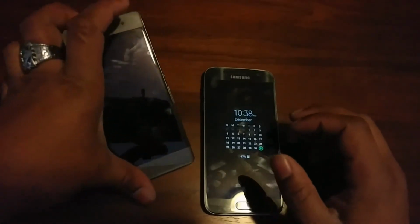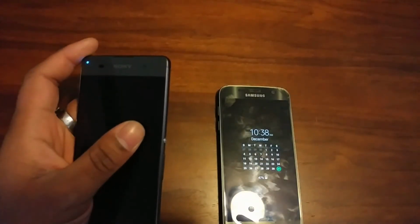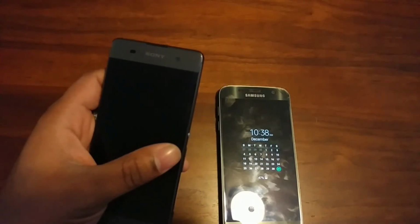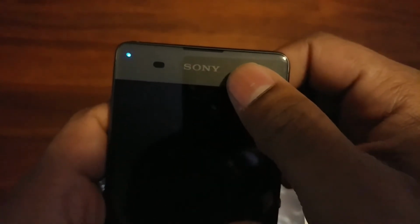Oh, I forgot to talk about the front-facing cameras. My bad, you guys. I don't take selfies, so I tend to forget about the front-facing camera. But the Xperia XA has an 8 megapixel front-facing camera. You see the Sony branding on the top. That's the proximity sensor, which works better than the S7's for some reason.